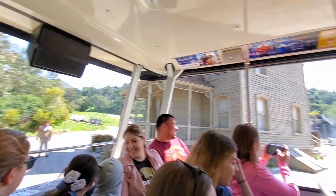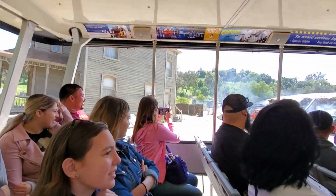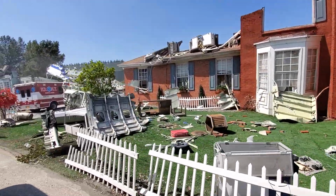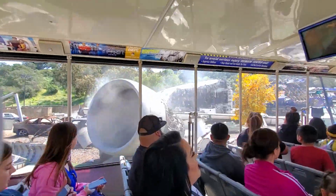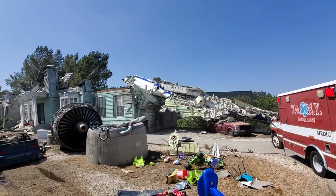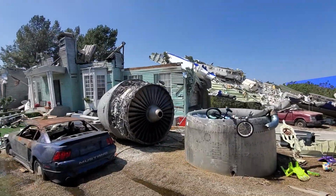All right, everybody, from one of the most iconic sets in the world into one of the most impressive. Welcome to the crash site from Steven Spielberg's 2005 War of the Worlds, starring Tom Cruise and Dakota Fanning. Here to give you a little bit more information about this set, our production designer Rick Carter and Mr. Steven Spielberg.